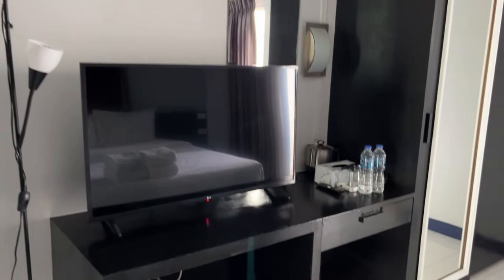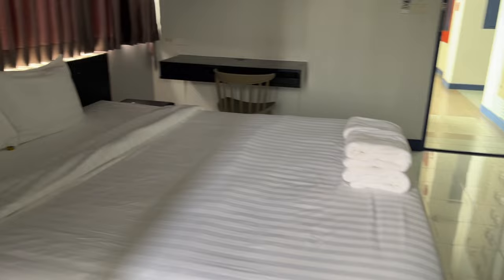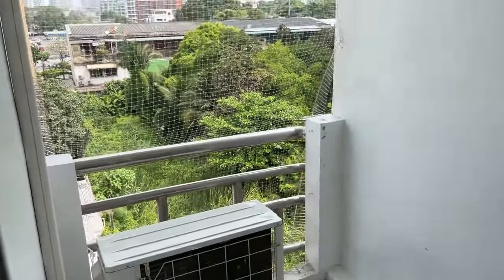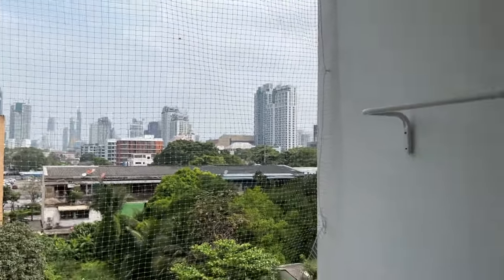All right, that's not too bad, guys. Got a nice big screen TV, some desk space. I suppose the cupboard space as well, and then the bathroom with the shower. Alrighty, and I think there's a little, oh, it's not a patio, but it's the aircon that's on the outside. Little view of the city as well, part of the city.